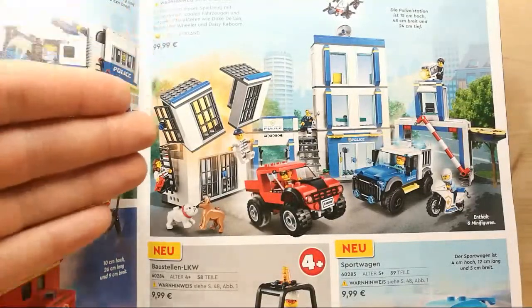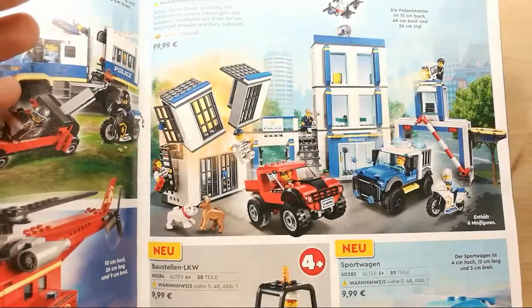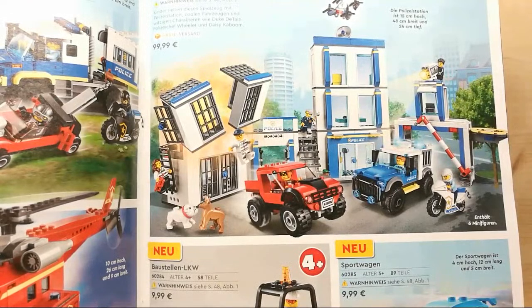And the fact that you blow up the whole prison block. You don't rip out one of the barred windows or a part of the wall. You blow up the whole prison block. Like what, Lego? This is too much. And why are there drones? Okay, they try to be up to date with this one maybe, but drones. We just complained about helicopters in Lego City sets, but a small helicopter would have been more appropriate in this set. Although I, of course, can understand that they cannot always just repeat themselves.